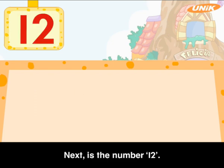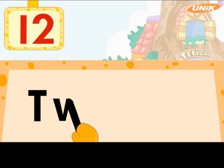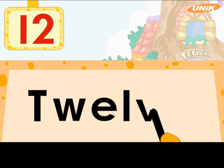Next is the number 12. We write 12 this way. T, W, E, L, V, E.